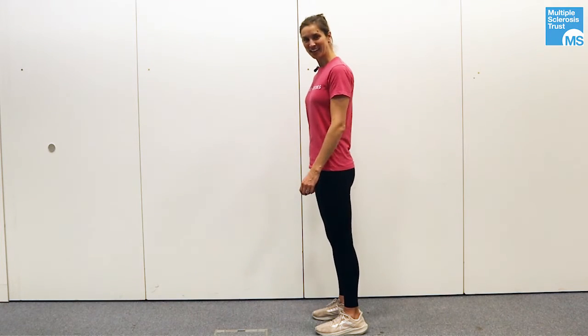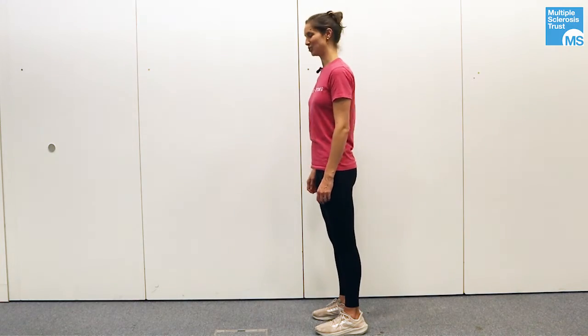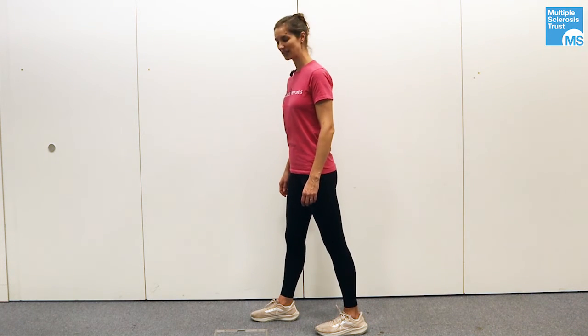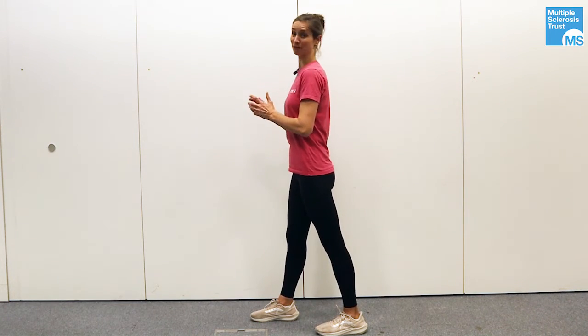The focus of this next movement is to practice putting away your shopping on the shelves once you get home. So I want you to step one foot forwards in front of the other, not so it feels like you're standing on a tightrope, have a bit of space between your feet. And we're going to imagine we've got a tin in our hands and a shelf in front of us.